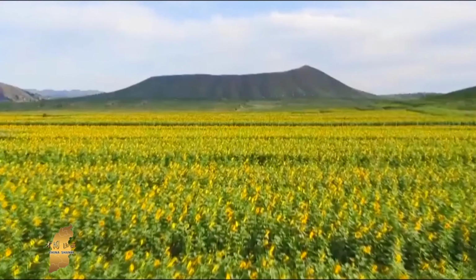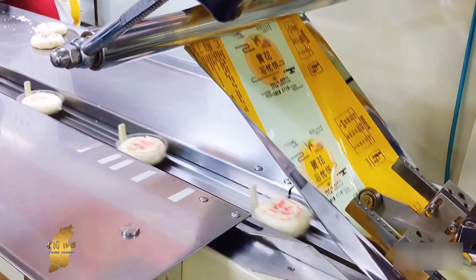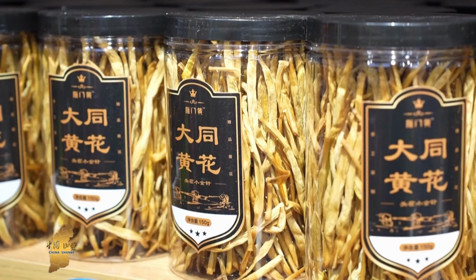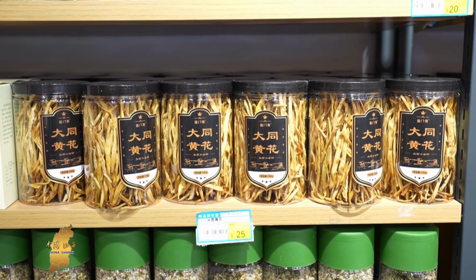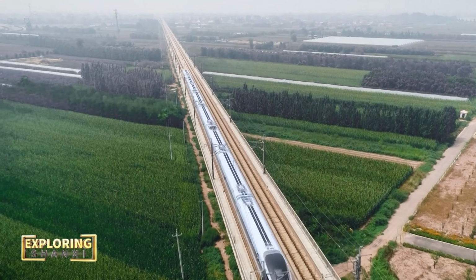In 2023, the total industrial chain output value of yellow flowers exceeded 2.2 billion yuan, or about $300 million. The sales channels for daylilies at Datong South Station are broader. In the first half of this year, the sales revenue of daylilies was 183,000 yuan, or about $25,000, with an increase of over 15%. As people's awareness of health and wellness continues to grow, more and more people are favoring tea drinks that relieve summer heat and nourish the stomach.